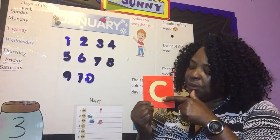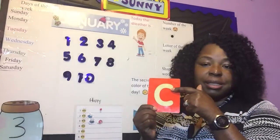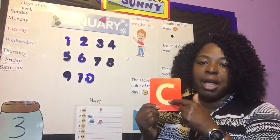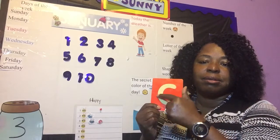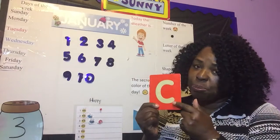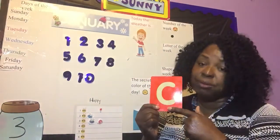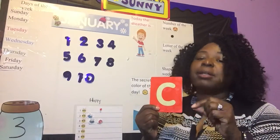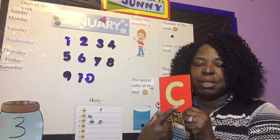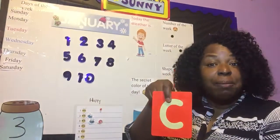Remember, the letter C don't go all the way around, because if it does, that means that's the letter O. The letter C is only halfway. And the baby C look just like the big C. So you can make a small C, and you can make a big C. And that's the big C. Good job, my friend.